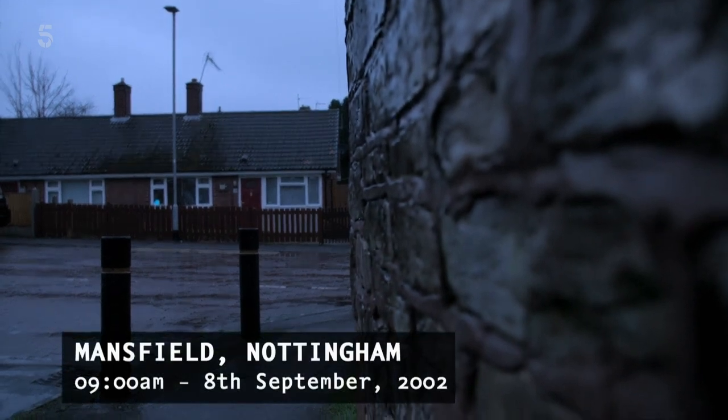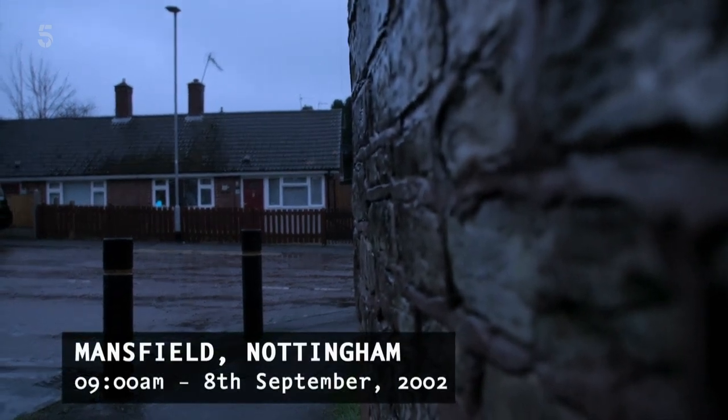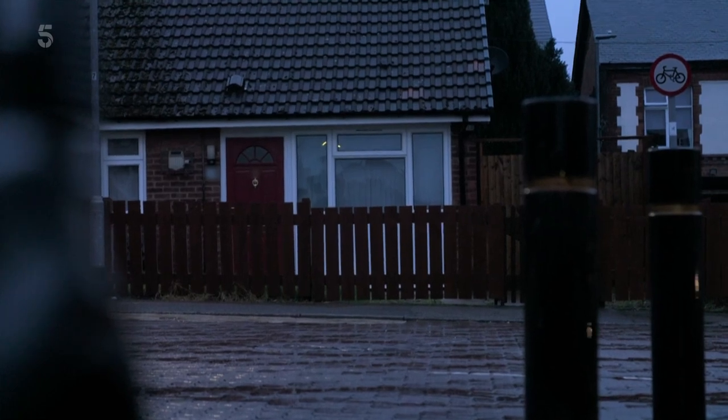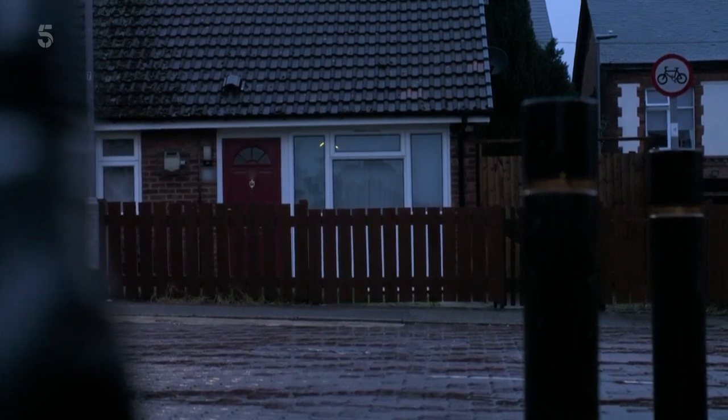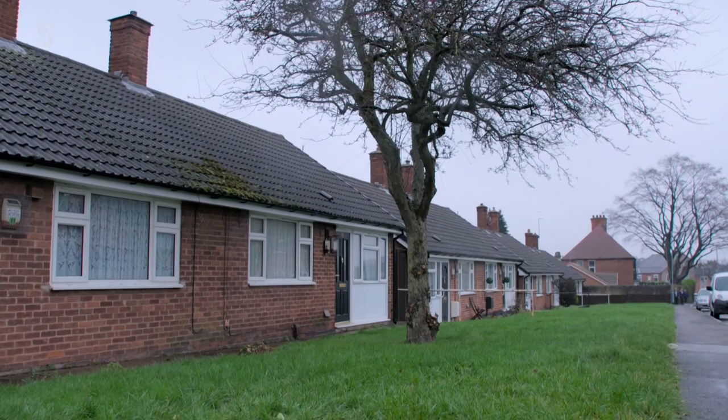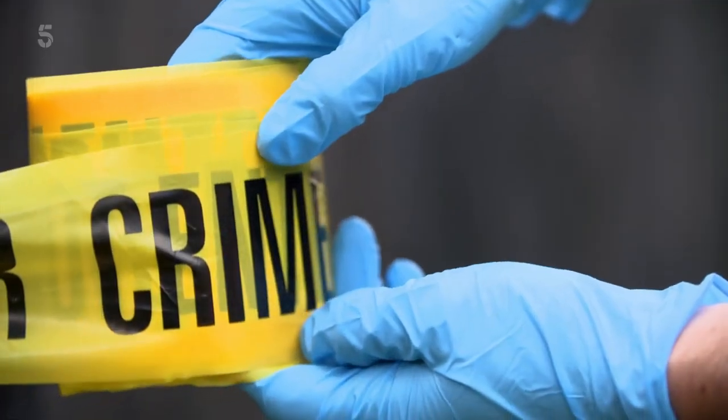On the outskirts of Mansfield in Nottinghamshire, a body has been discovered in a bungalow. An elderly lady had been found in a home, severely beaten. Bloodstains on the base of the bed and also on the pillow of the bed. To come across that was just unimaginable, a horrendous crime scene. Police waste no time and cordon off the bungalow and surrounding vicinity as a crime scene.